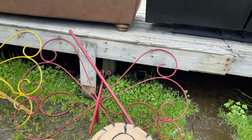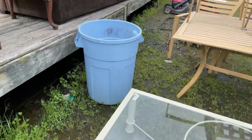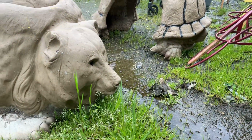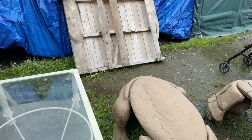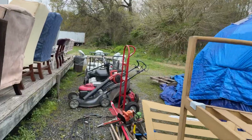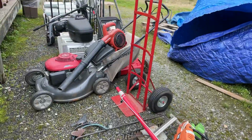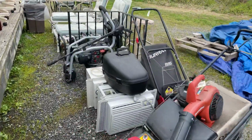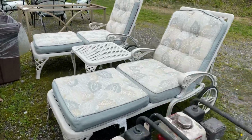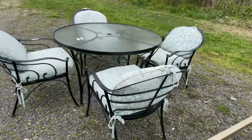Some butterflies for your yard. Let's see. I am going to go this way because these little guys are so cute. You got a turtle and a bear. He's not your average bear. Okay. There, because I couldn't see that on the other side of them chairs. And a U-turn.